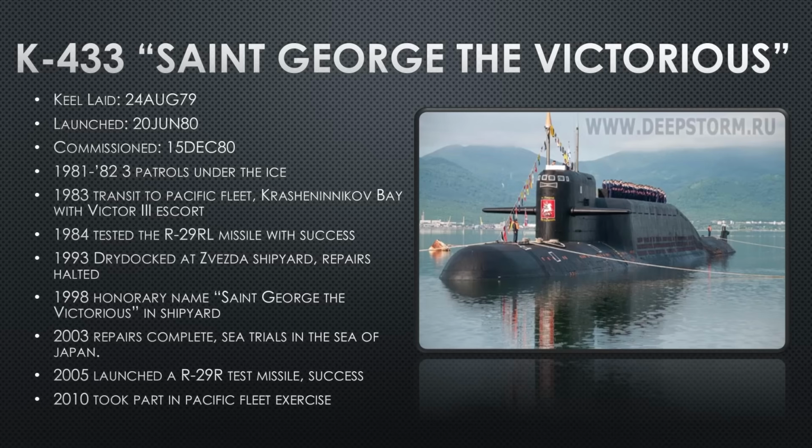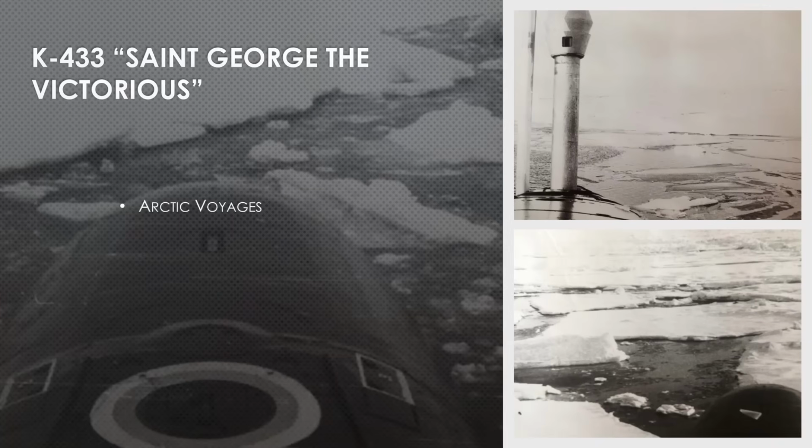In 2005, she launches the R-29R test missile, which is the regular missile. And in 2010, she takes part in Pacific Fleet exercises. Okay, so the K439 St. George the Victorious, she did a lot of Arctic voyages. Even though she's stationed in the Pacific, she's going up through the Bering Strait and doing Arctic voyages there.